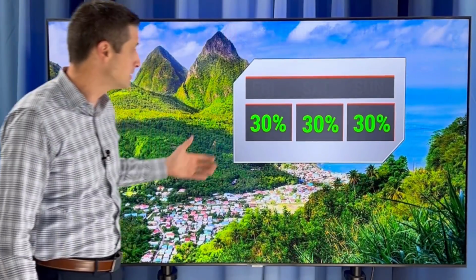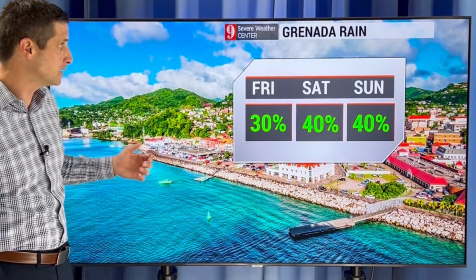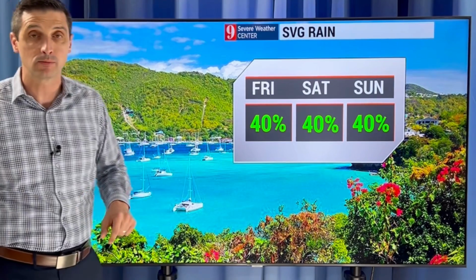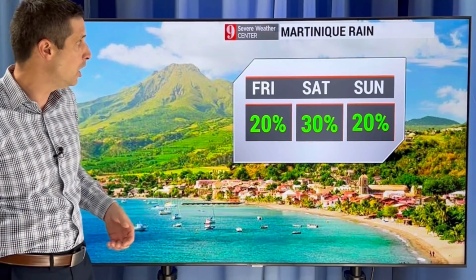Barbados could see a few passing showers. And in St. Lucia, through the weekend, a 30 to 40% chance of rain. It's not a washout in Grenada, but at least we have a 40% chance of getting some rain. We've already had some rain. St. Vincent, the Grenadines, water restrictions are out, and for many of us, those river levels are so low across parts of the Caribbean.